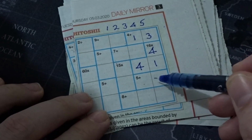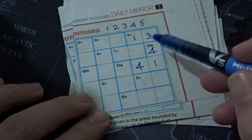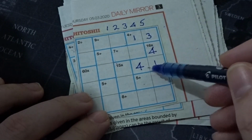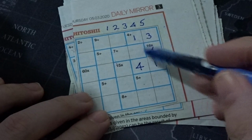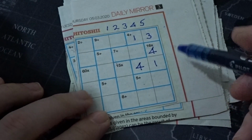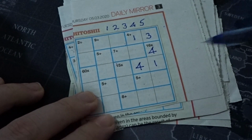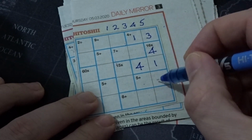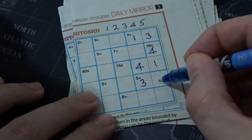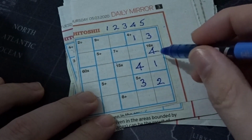These two numbers add up to 5. So it could be 3 and 2 or 4 and 1. But it can't be 4 and 1 because there's already a 4 and 1 in both columns. So it must be 3 and 2. So this isn't our 3 because of that 3. So that's our 3 and that's our 2.